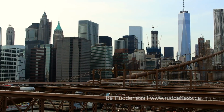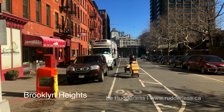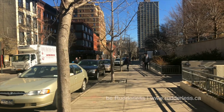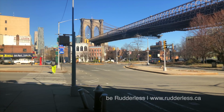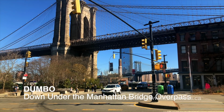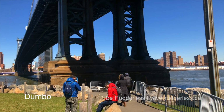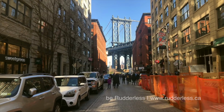I get off at Brooklyn Bridge and make my way through Brooklyn Heights. Brooklyn Heights is a posh residential area of elegant brownstones. Now we'll be back here a little later, but for now, I'm off to Dumbo, down under the Manhattan Bridge overpass. And my primary reason for being here is to get that iconic picture of the Manhattan Bridge in the middle of the brownstone buildings. It's the only reason why I'm here.